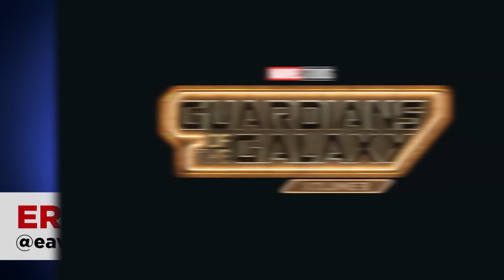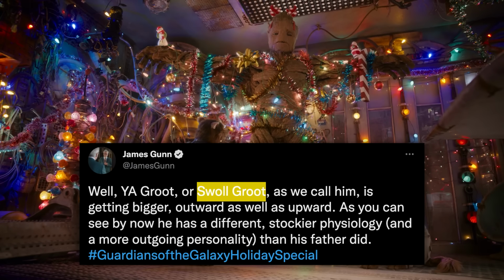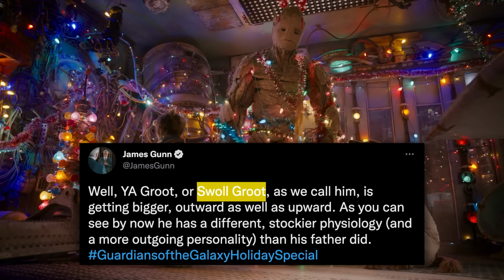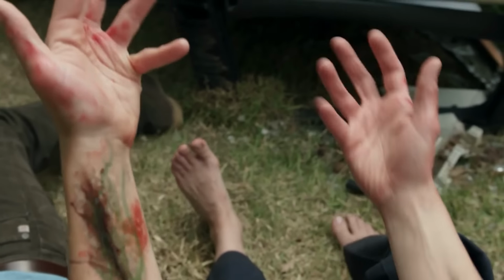I'm Erik Voss, and Guardians of the Galaxy Volume 3 will feature a new era of Groot, who is introduced to the Guardians of the Galaxy holiday special known as Swole Groot. Our man looks like he's been doing some two-a-days at the Nowhere Gym, or maybe joining the God of Thunder on a muscle building plan, or maybe just sharing toothbrushes with Hulk whenever he went to Sakaar, based on the fluid transfer logic of She-Hulk.